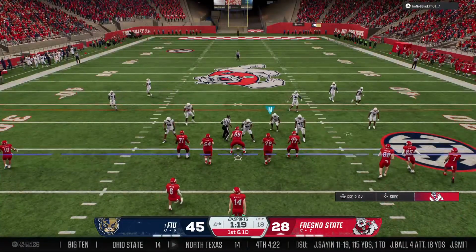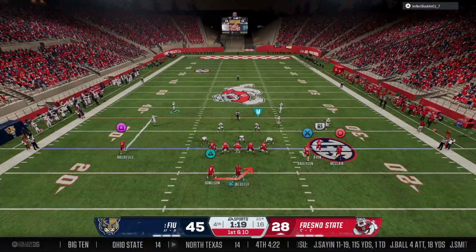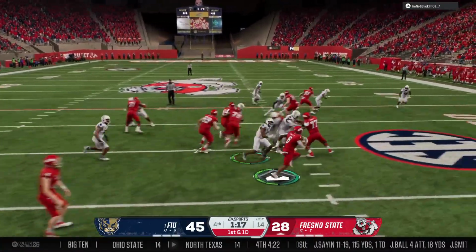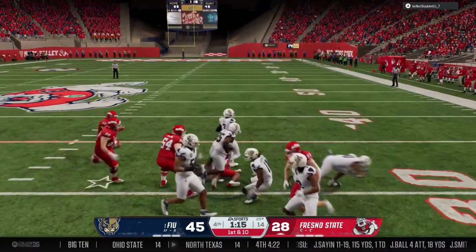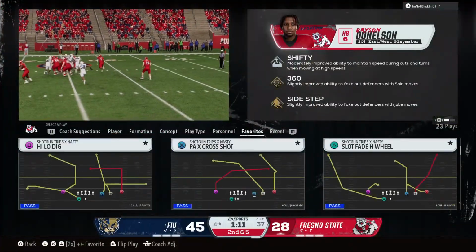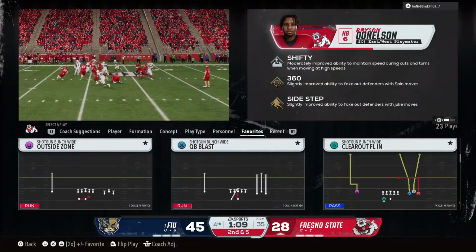The drive starts from their own 25-yard line. The give to the running back from the shotgun. Now after that run, they're in pretty good shape at the 30-yard line. Really nice play call by the offense, too.